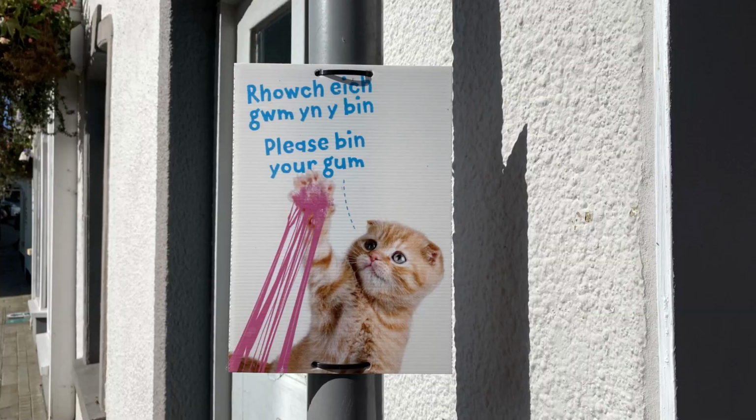Speaking of signs, I also had to snap a photo of this sign in the town center for 2 reasons. First, if you told an American to bin their gum, they would not know what you meant. And second, the cat is adorable.